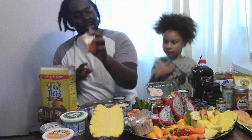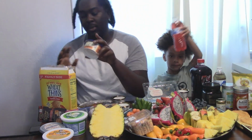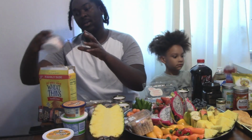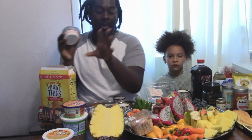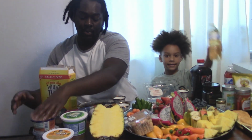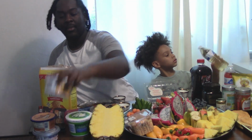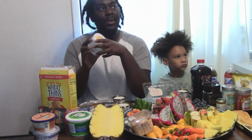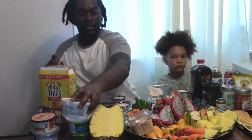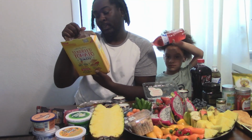And then we also have some dips over here. We got a veggie dip. We also have a Philadelphia cream cheese veggie dip. I know what this tastes like, but just in case. You got some of this French onion dip. And then we got some Haluba jalapeno dip. We have some sun-dried tomatoes, Wheat Thins.